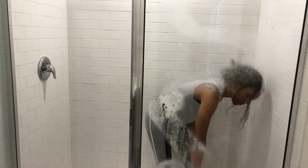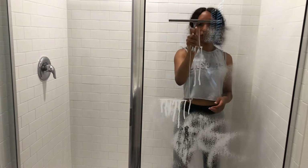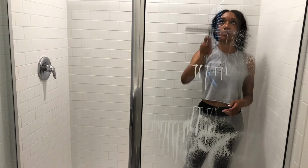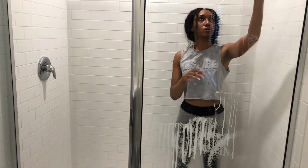So now it is time to use my shower squeegee. I was so excited about this tool because if you have a glass shower, you know how hard it is to keep it clean. So I will definitely use it after every shower I take.